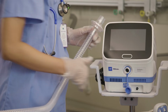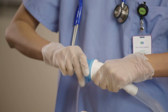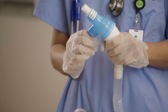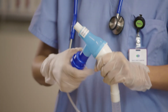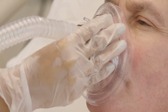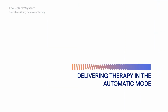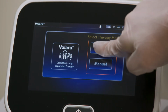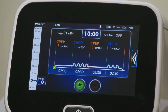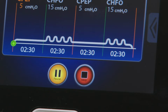While therapy is available in both automatic and manual modes, always use the settings prescribed by the physician. Before starting any therapy, make sure you have connected the applicable patient circuit to the system and that the patient circuit is placed into position on the patient. Then, select the preferred therapy mode. When Automatic is selected, the therapy preset last used on the control unit is automatically selected. To continue with this therapy, press Start, or follow these steps to select another preset.